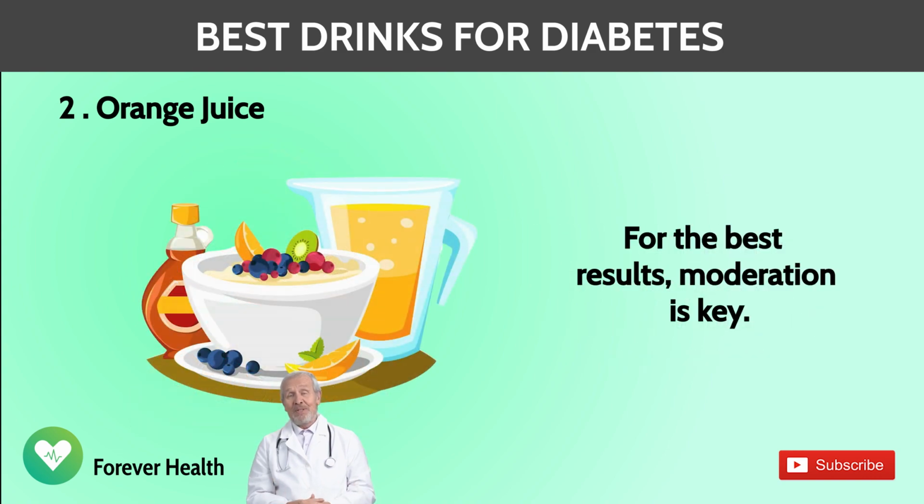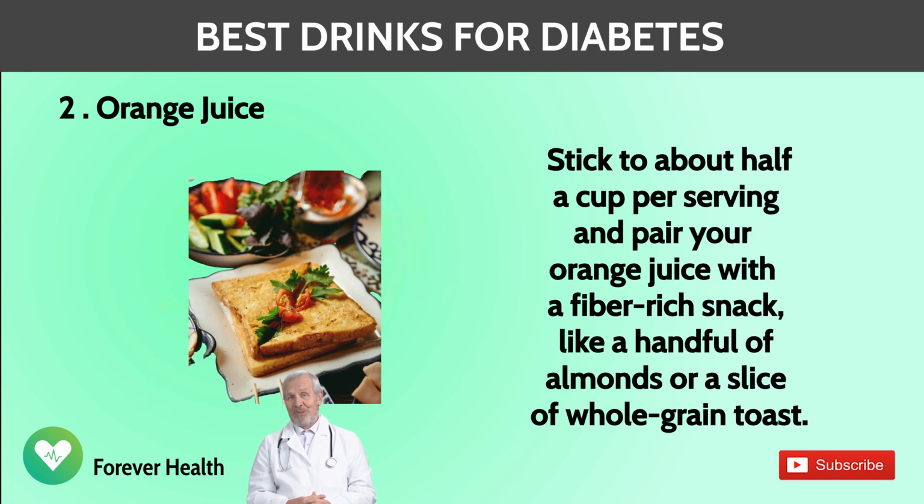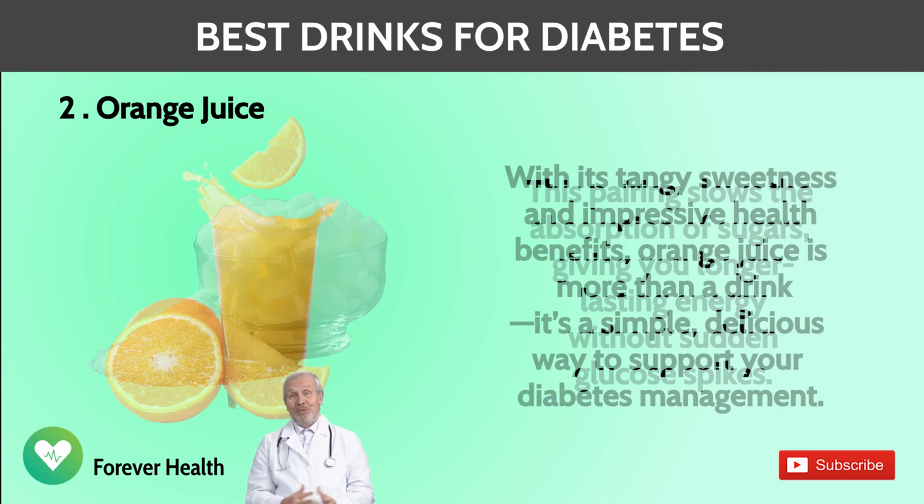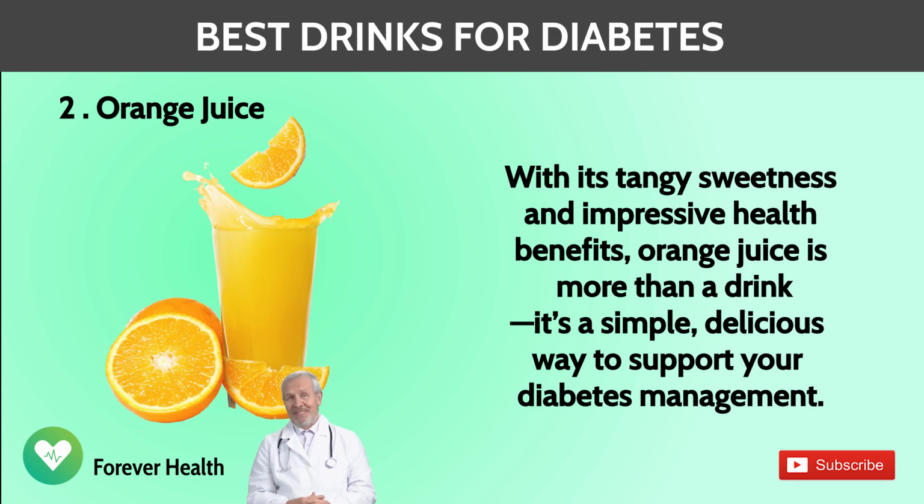For the best results, moderation is key. Stick to about half a cup per serving and pair your orange juice with a fiber-rich snack, like a handful of almonds or a slice of whole-grain toast. This pairing slows the absorption of sugars, giving you longer-lasting energy without sudden glucose spikes. With its tangy sweetness and impressive health benefits, orange juice is more than a drink. It's a simple, delicious way to support your diabetes management.